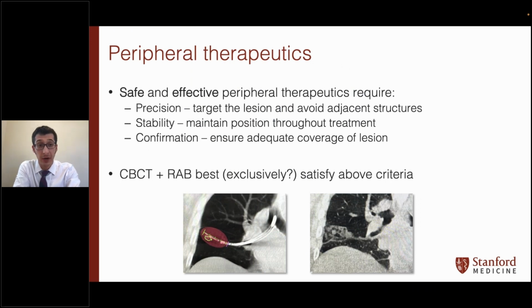And then lastly, peripheral therapeutics. Safe peripheral therapeutics in bronchoscopy require precision, being able to target a lesion and avoid adjacent structures; stability, being able to stay where you are, have your scope stay put throughout the entirety of delivery of energy or whatever other modality you're using for ablation; and lastly, confirmation, being able to image during the procedure to ensure that you have adequate coverage. You don't want to leave the room, get your follow-up scan and find out that you probably have a big positive margin. And I would argue that cone beam and robotic bronchoscopy best, if not exclusively, satisfy the above criteria.